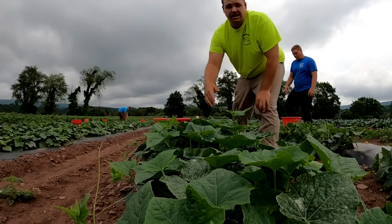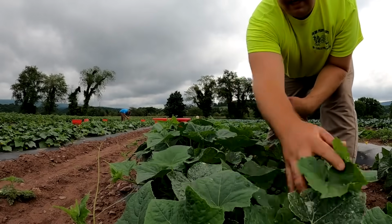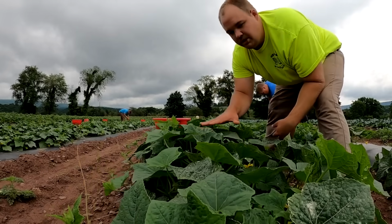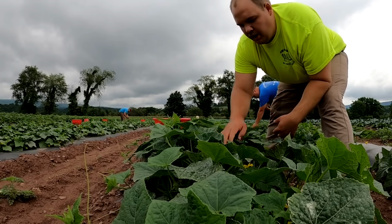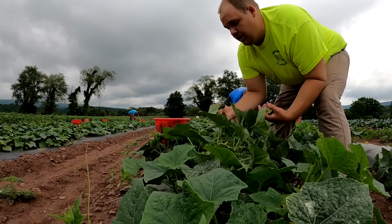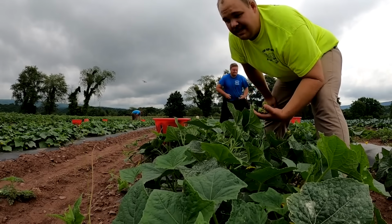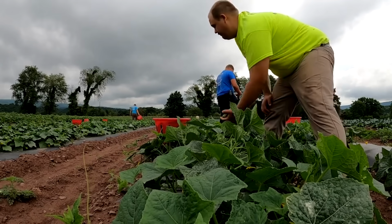38 weeks pregnant. I've mentioned in some of my previous videos about cucumbers about how they get pollinated. Because the plant is so low to the ground and it's covered, it's hard for the wind to pollinate these plants. Because the wind cannot hit these cucumber plants as effectively, we rely heavily on bees and other insects to pollinate our crop. And it's pretty neat.